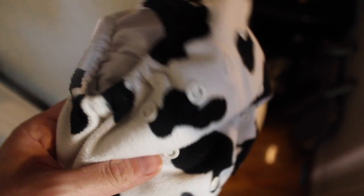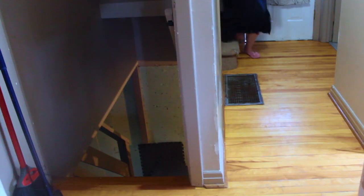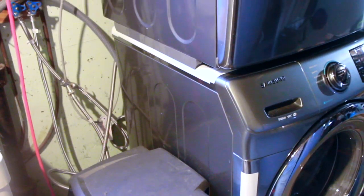So the first thing after I have cleaned a diaper is I just put it in a different room. This is in a closet and I just throw it in a garbage pail. It actually doesn't smell very much at all because it's in its own enclosed space. And then I just carry it downstairs to my basement.